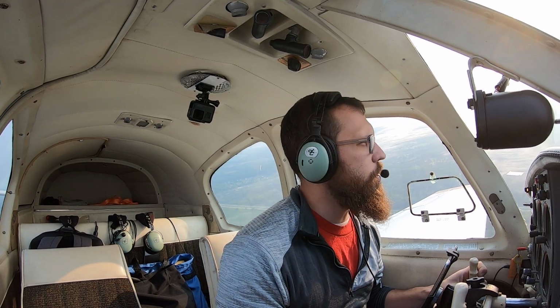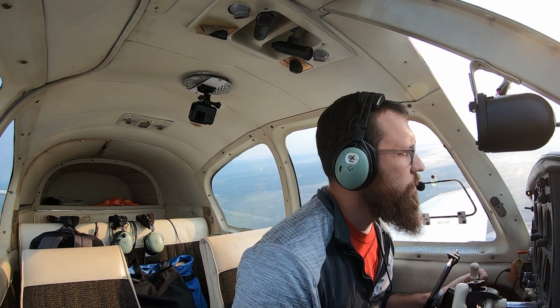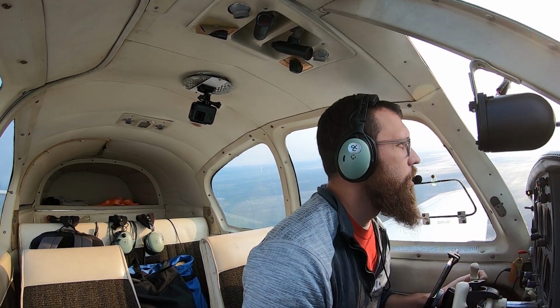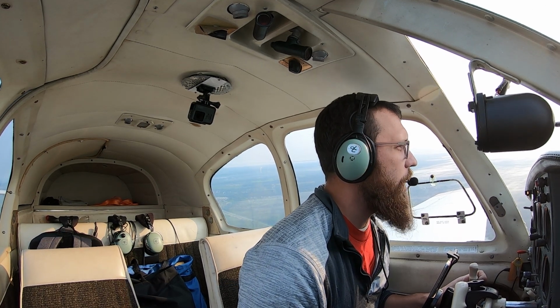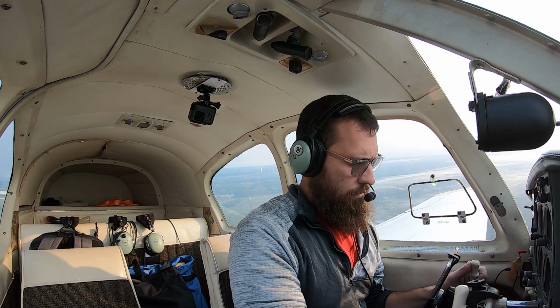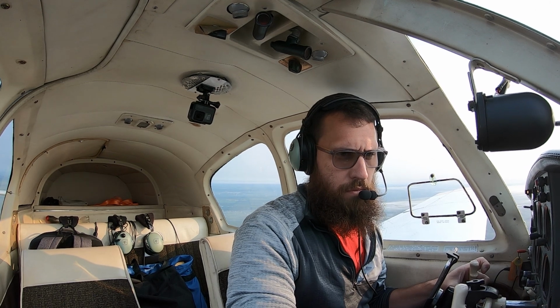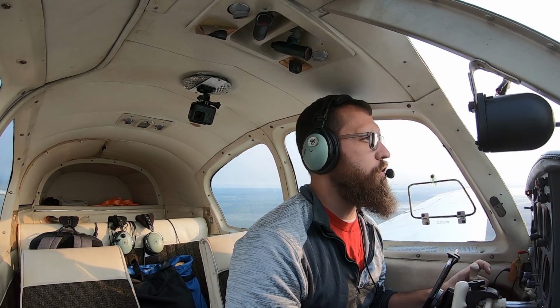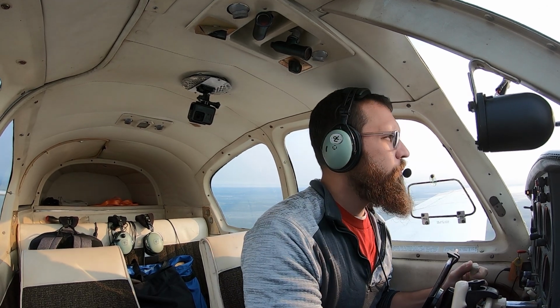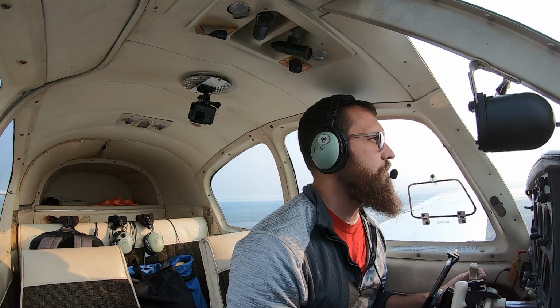Approach, 26708 uniform. 26708 uniform, Great Express. 6708 uniform is just off the Sparta Airport, looking for a quick flight following over to Hastings, 9 Delta 9. 0 uniform, roger, maintain VFR, squawk 0240. Maintain VFR, 0240, 670 uniform. Mooney 0 uniform, my apologies, squawk 0244. 0244, 670 uniform.